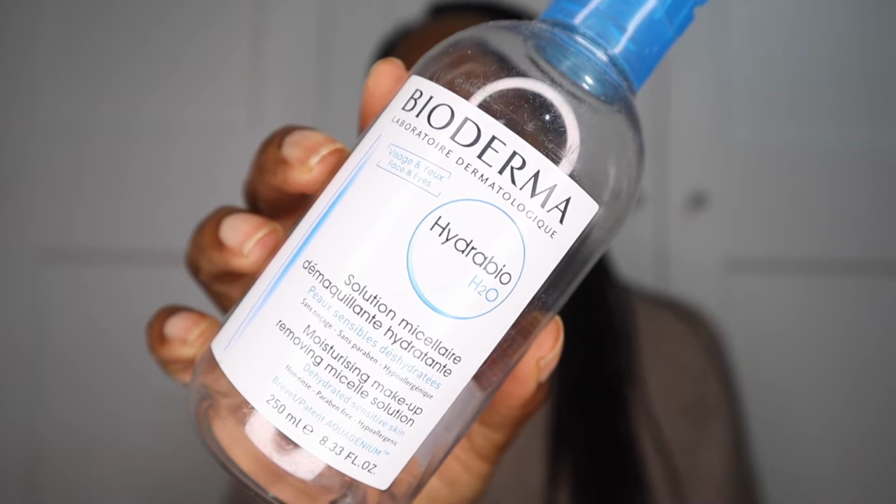And then next, this always comes on. I have repeat purchased this so many times, and this is a Bioderma micellar water. So this is a moisturising makeup removing solution, it says on here, and I have used this for years and years and years, and I will continue to buy this. I absolutely love it. I think I was using this micellar water before micellar waters became popular, and there was a lady whose name I'll see if I can remember, and I'll pop it on screen. It was her that recommended it basically, and I've never looked back, and no exaggeration when I say probably over 5 years I've been using this, and I will continue to use it, and I think it's fantastic.